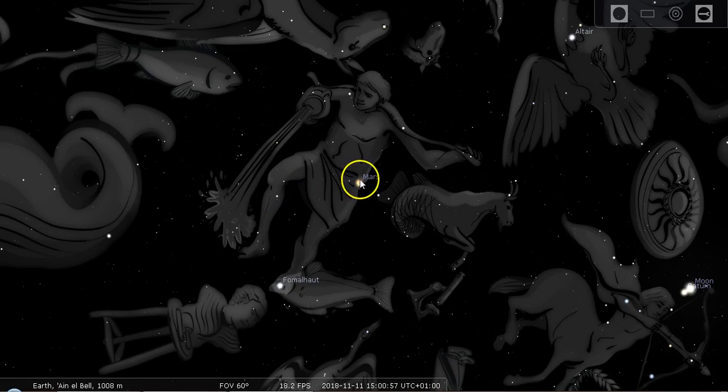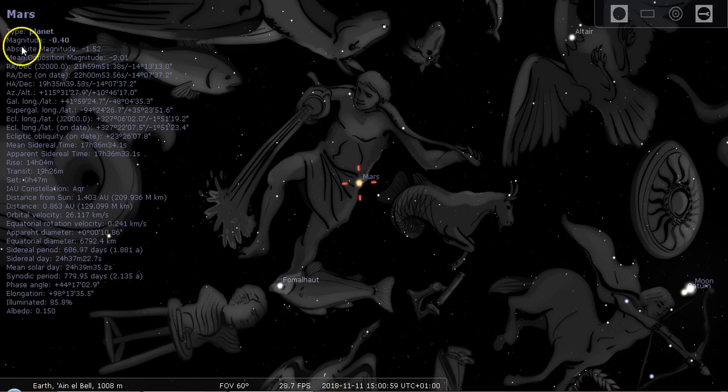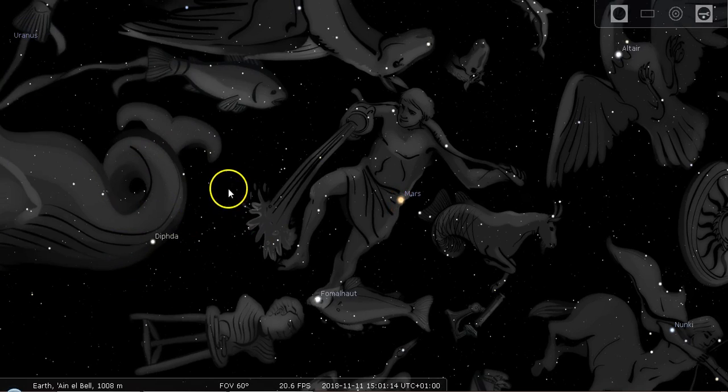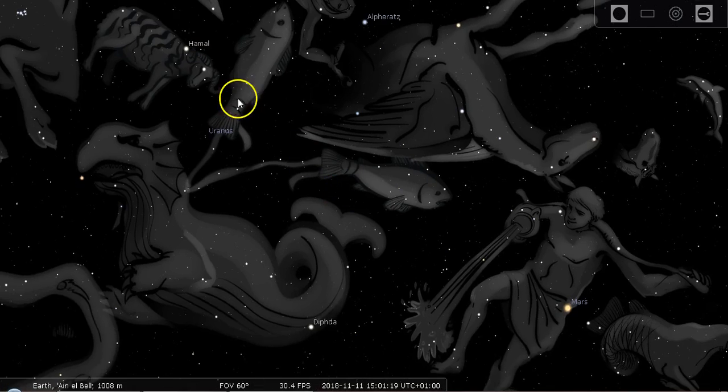When you click on a planet and you come over here into the logistics, it's going to tell you the IAU constellation, and then you'll get the abbreviation for the constellation that it's in, and what degree in that constellation. Now they start out the map by the degree that they start, 0 at Aries, 00 Aries.